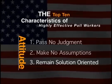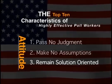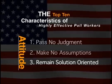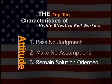And the number three characteristic is that in an effort to provide excellent customer service, they always remain solution-oriented and view any problem or challenge not as an annoyance, but as an opportunity to help. We're going to look at how embodying these first three characteristics can set you up for success. But first, let's watch how the absence of them can cause a problem in the following scene.